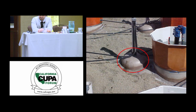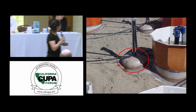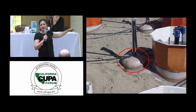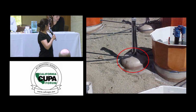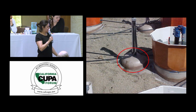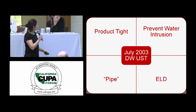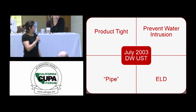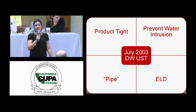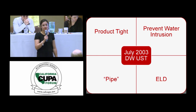Okay, here's just a real life picture of a reservoir. You know, you're generally going to see these types of pictures and have the opportunity to see these at new tank installs, because this is really the only time that we're out there prior to the backfill going in. Okay, and like I said, we're still talking strictly about double wall USTs. These are post January 1st, 1984 tanks.